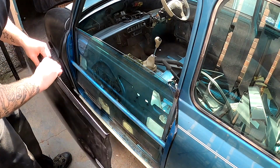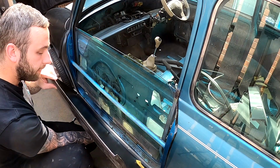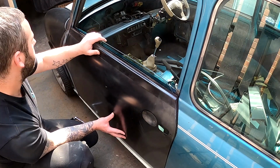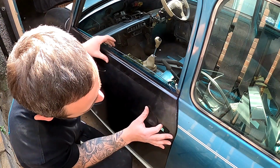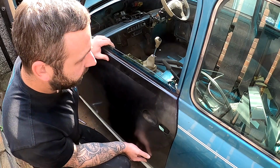And then we have this, which is a heritage door skin, and if I'm looking at it nicely, it fits pretty darn nice, and it does. That's not far off at all. Pretty happy at that.